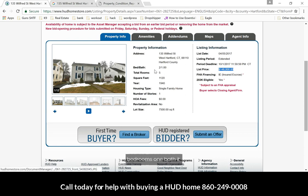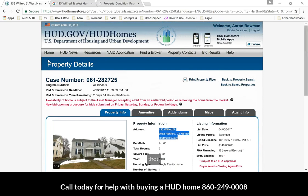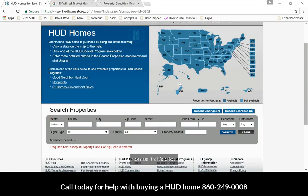It'd also be a great rental because you're not going to have too large of a family in there with just being a 2-bedroom, putting that much wear and tear on the property. So that might be a good one to fix up and rent, or just do a fix and flip on it. But as you can see, it's not that hard doing the searches on HUD homes. It's a lot easier than some people think.